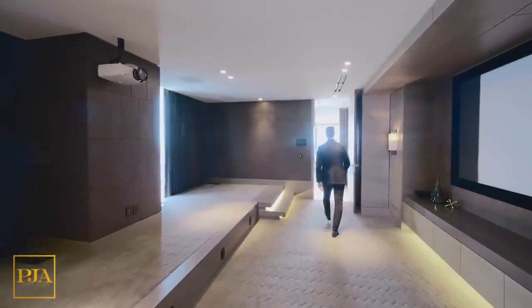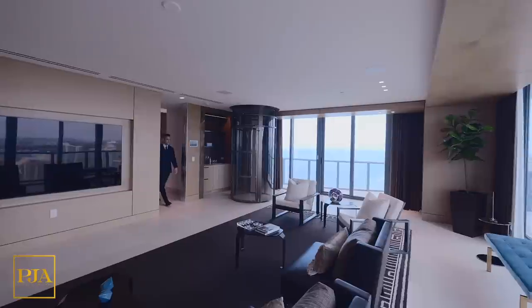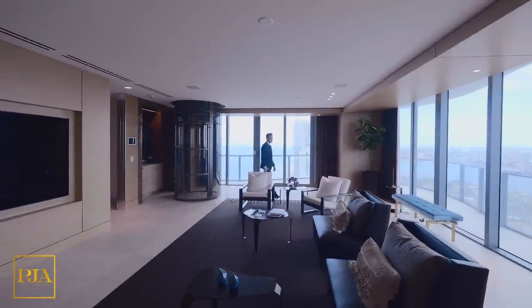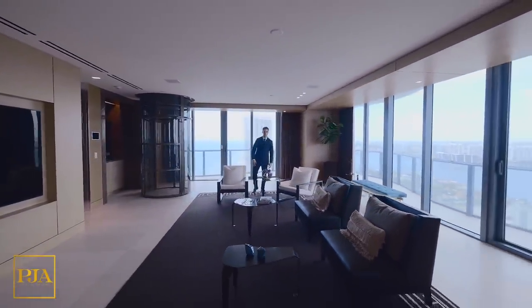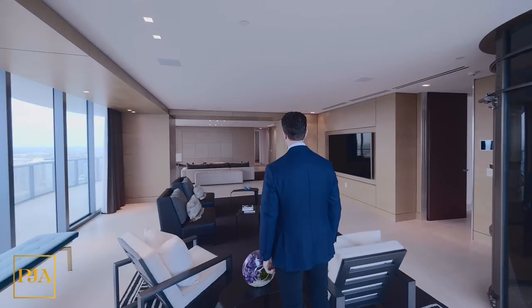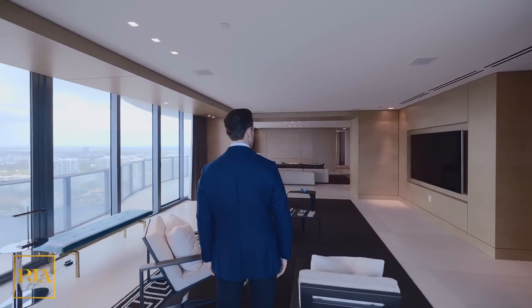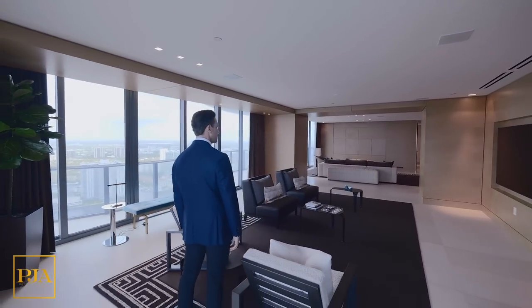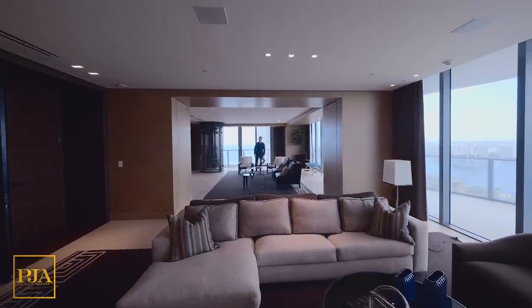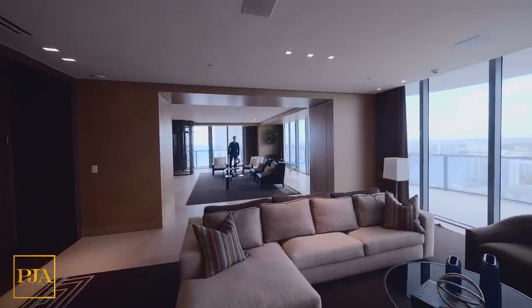As we continue straight ahead on the tour, you have two bonus rooms combined. You could either leave them completely open or separate the two rooms. Currently, they're used as a game room, which has room for billiards, and a family room with custom millwork. Or potential uses could include a one-of-a-kind office to do your work and potentially a room for exercise or yoga.